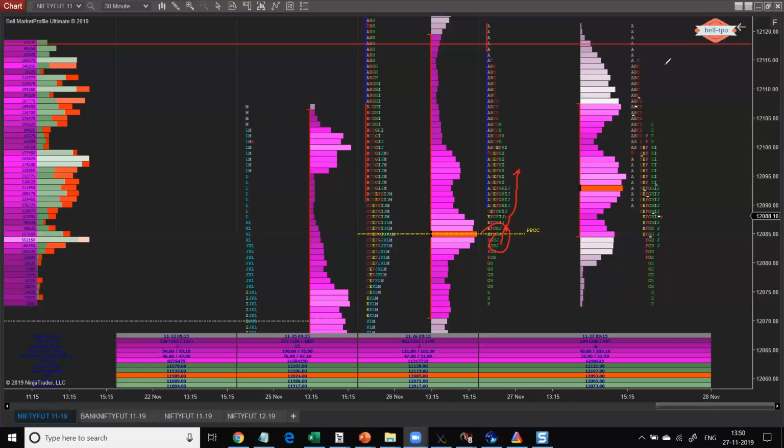Now throughout the day, price has to stay above this prominent point of control, and that is very much required for the price to go towards probably this center, and then towards the day high. Probably that could be a reasonable target for the day. Anything on the upper side, see that the J period is also weaker and D period is also weaker. So a lot of weaker references out there.